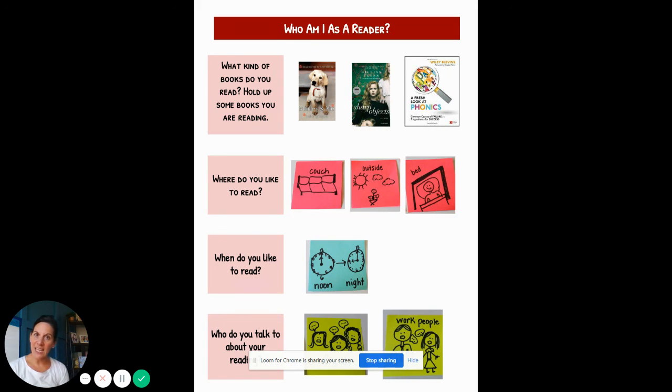So I want you to take a few seconds, think, who do you talk to about your books? And if you haven't really talked to anyone about books, I want you to think about who you could talk to about the books you're reading, okay? Get ready. Think. Write some things down or draw a picture of the people that you would talk to about your reading.